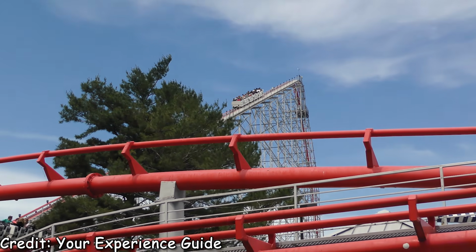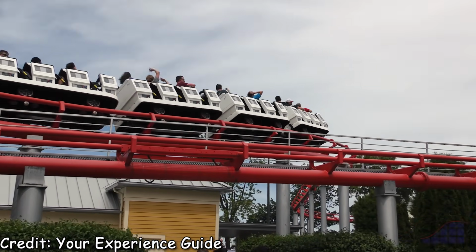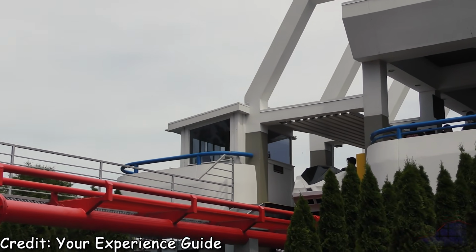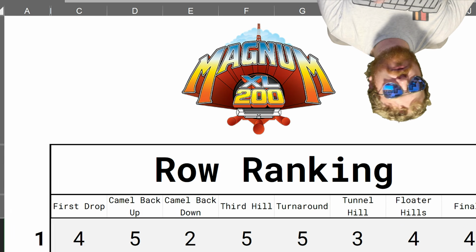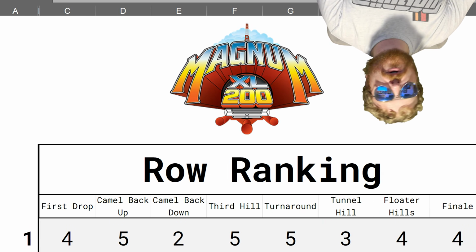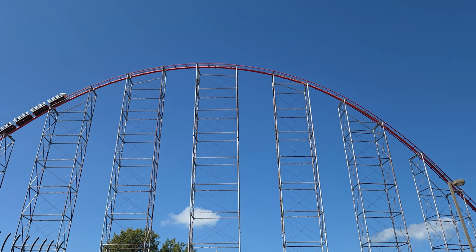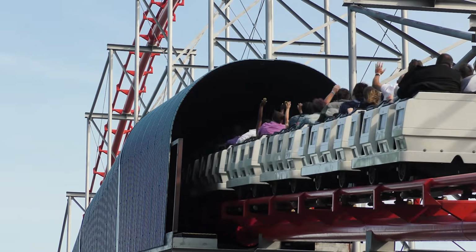The 3 trains do ride differently, and it is theoretically possible to get every lap on the same train, but that's extremely difficult to plan for and would take up way more time. Time that would lead to the ride warming up more and skewing the data in a different way. With those rules established, I came up with a rubric for each element, ranking each row's individual experience from 1 to 5. The rubric had 8 categories: the first drop, the camelback going up, the camelback going down, the third hill, the turnaround, the tunnel hill, the 2 floater hills, and the finale.